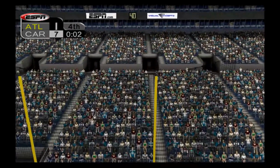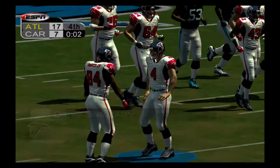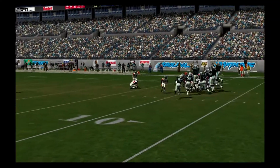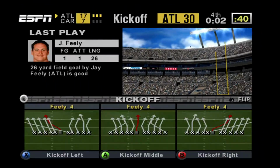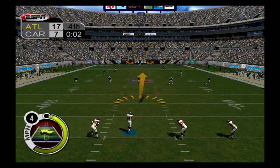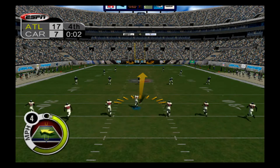Feely with a 25-yarder, and it's up through the goal. Jay Feely puts in an easy short one. A clean kick, no worries. For the first time today, they leave the red zone with only a field goal to show for it. You know, overall, Dan, the defense has to be happy with how that one played out.